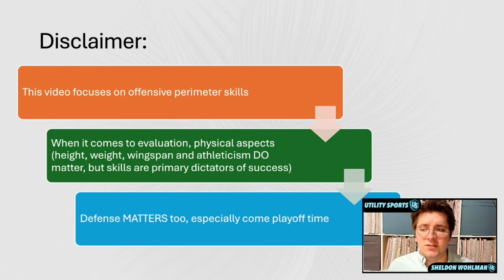And remember, at the heart of my evaluation is dribble, pass, shoot, but I do have a disclaimer here. This video is simply focusing on offensive skills. So defense is very important. It matters, especially come playoff time. Players who are smaller do have a real disadvantage, whether that's from a wingspan perspective, whether that's just length, frame, size. Those are limitations, and at times I've been burned by that in the past.